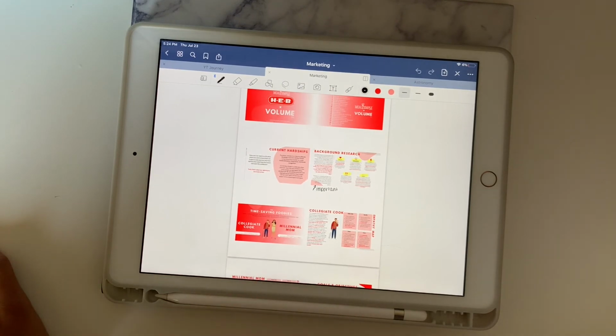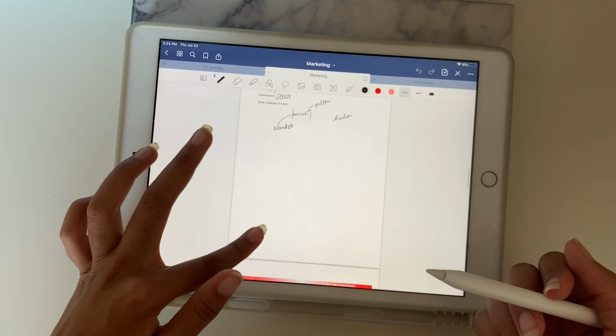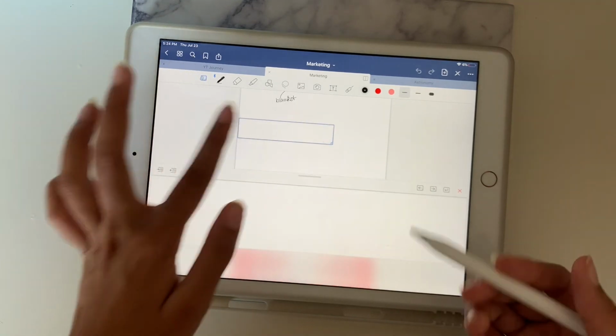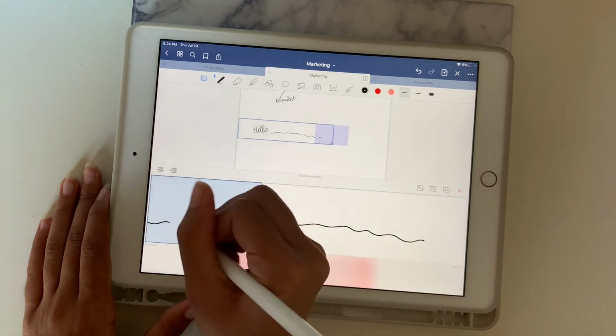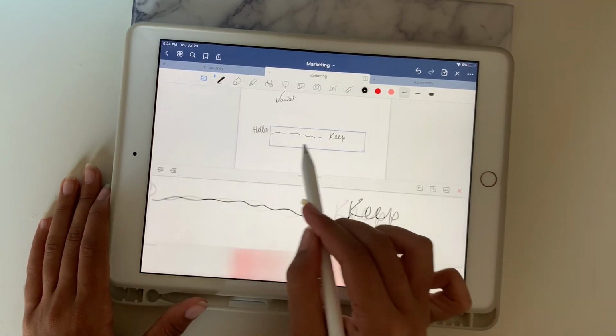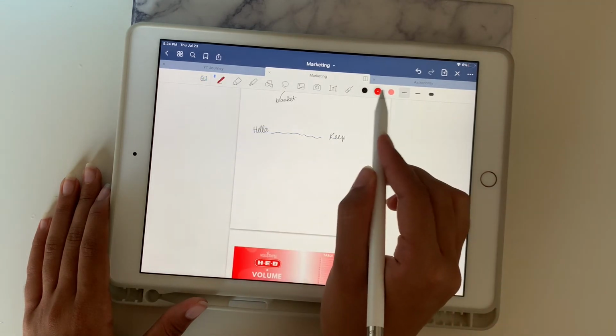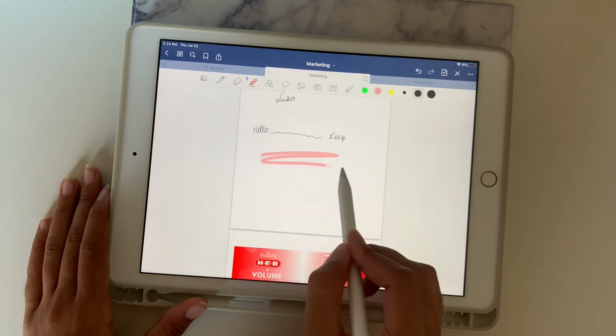Goodnotes is basically the note-taking app. I can kind of show you guys. If I was writing something regular down, I just use this tool. And then this is how I write, blah, blah, blah. And then you can keep writing. And it's just amazing. You have all these colors. Again, this Apple Pencil is every color. You have all these highlighters, everything.